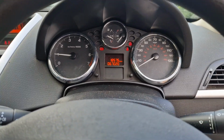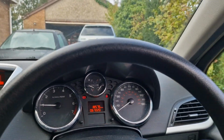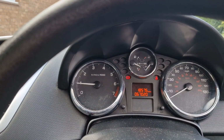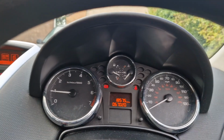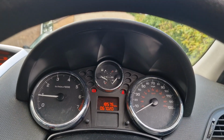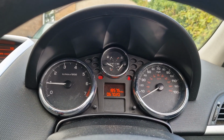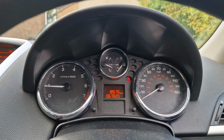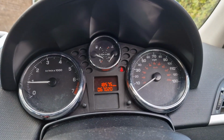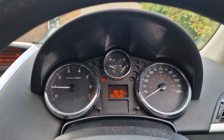Check it out. Check engine lights away. We've got the door warning light which goes off. Seatbelt light which stays on for some reason. And the handbrake light which stays on. That's interesting. I'll give that a look. It might just... Oh no, handbrake light's off now. Just the seatbelt. Seatbelt light's working here. So it might just go away when I start driving or something. We've got... Oh no, it's away now.